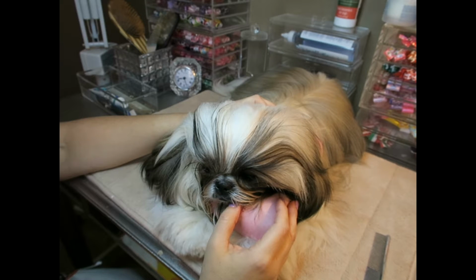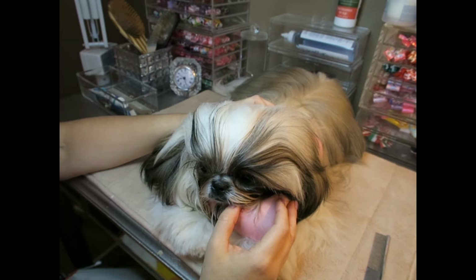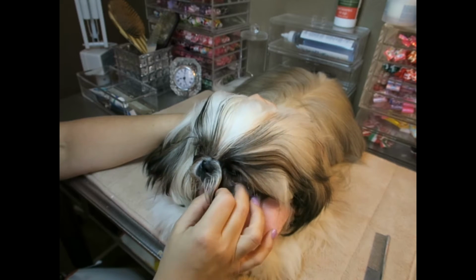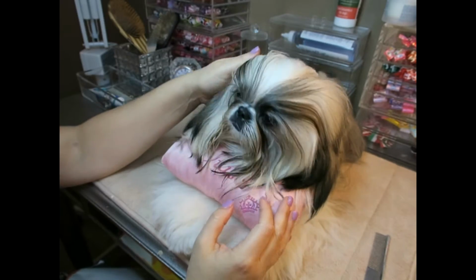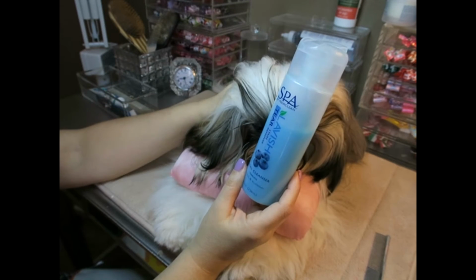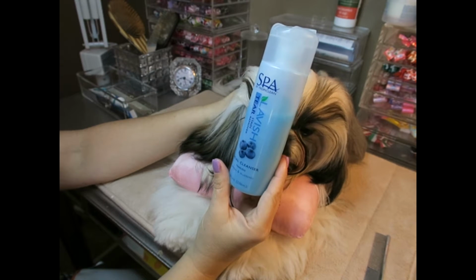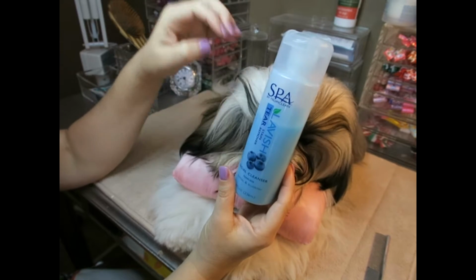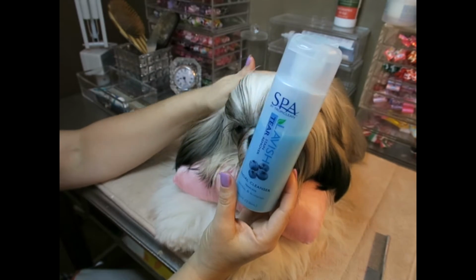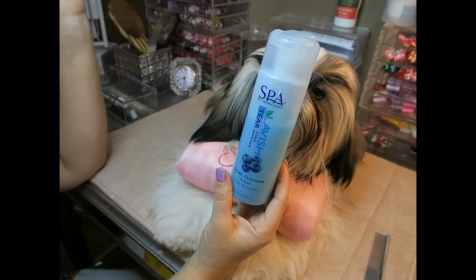Like I said, I only do this about once a week, and it's usually about halfway between her baths. I'm bathing her about every 10 days or so, so about 5 days after her bath, I do an extra little step to her face washing routine. I have been using this product here, Spa Lavish by Tropiclean, the Blueberry Facial Cleanser. If you have seen other YouTubers on tear staining, you will see that this is a pretty popular product to be used on the face to prevent and to clear up the tear stains.